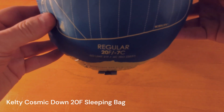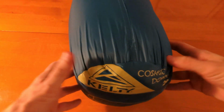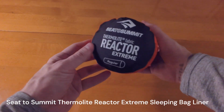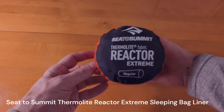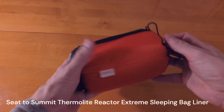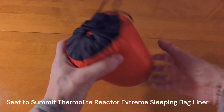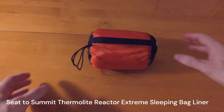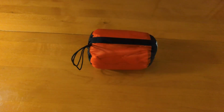In order to boost this rating and make it more comfortable, you'll want to get a sleeping bag liner. These come in all shapes, sizes, and ratings. Find what works best for your needs and adopt it. When it's warmer outside, you can often get away with just sleeping in the liner itself. A useful tactic is to save weight or add comfort by sleeping on top of your sleeping bag.